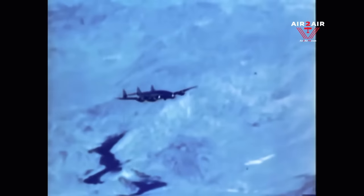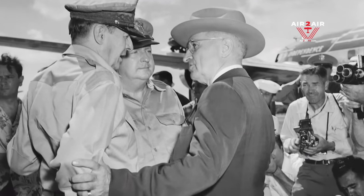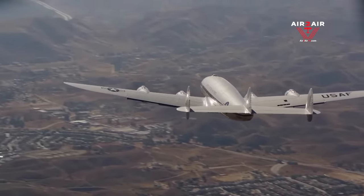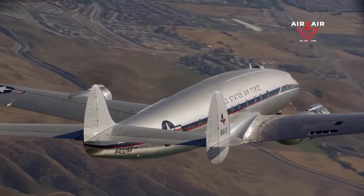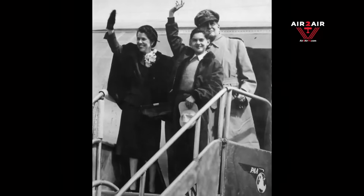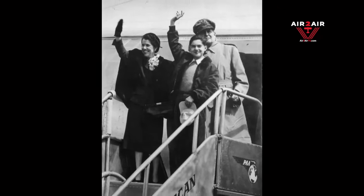In Korea, General MacArthur made 17 flights over the battlefields in his Connie, and she carried him to Wake Island for a meeting with U.S. President Harry Truman. On April 16, 1951, a fateful day for MacArthur, the Connie Bataan carried the general from Korea to Andrews Air Force Base in Maryland, where President Truman relieved him of his command. MacArthur then flew home to San Francisco, his last flight in the Connie.